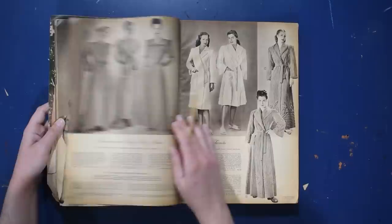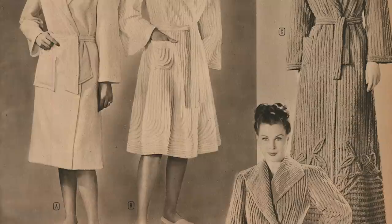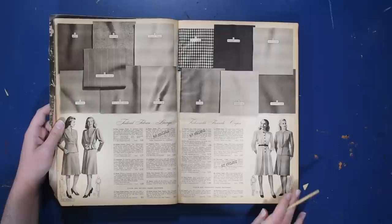We have house coats in lovely long lines, and then also in like very cushy chenille going on here. Looks like a bedspread. They have bedspreads, I'm sure, to match. And then we get to our fabrics. We have fashionable flannels and crepes, this in wool here, and then tailored fabrics and linings for making your own suiting.